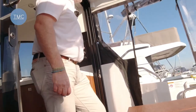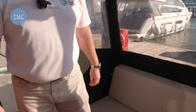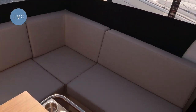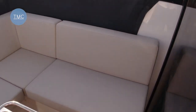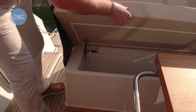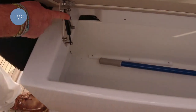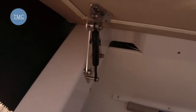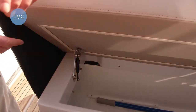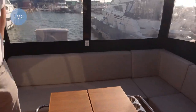Now the seating again, you really see the quality of the seating here. It goes all the way around. You could seat, what, 1, 2, 3, 4, 5 people in there. Another really nice feature, and I suppose shows the quality of the boat, is when you lift this seat up to get access to the storage, you're not throwing a cushion somewhere. It's actually on a really nice stainless hinge and a gas strut there as well to keep it up, so you don't have to keep hold of it. And we'll pop that down again.